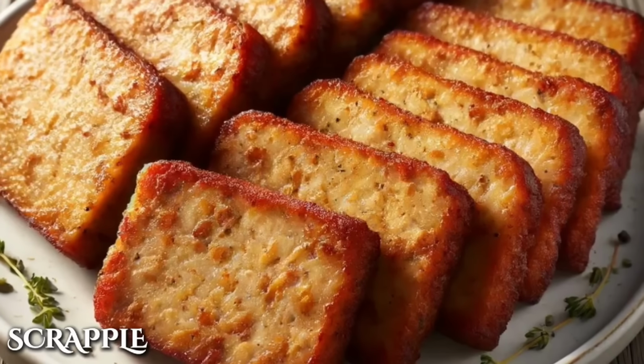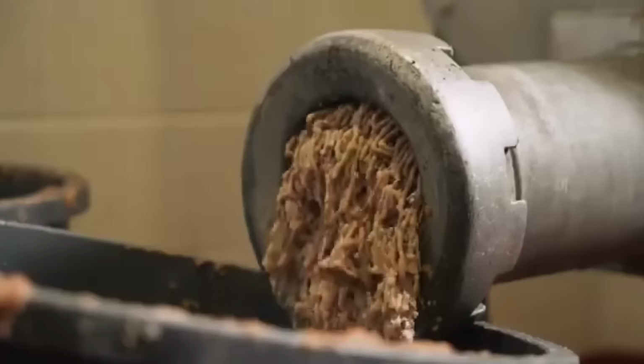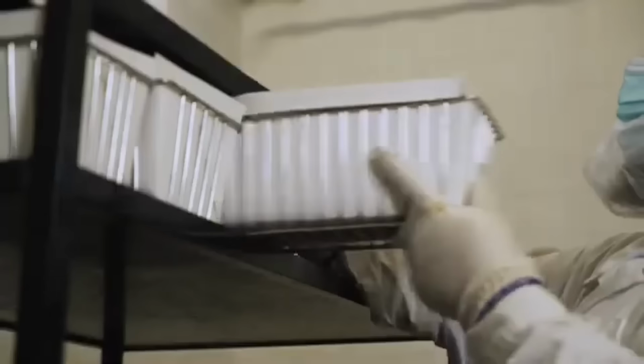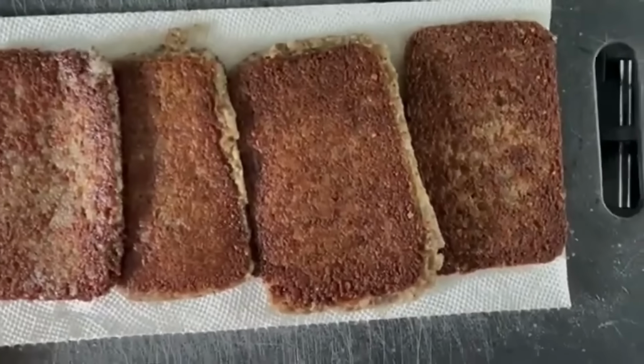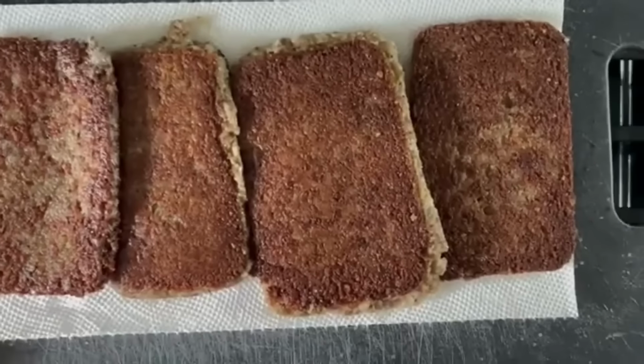Scrapple is pretty common in Pennsylvania even today, but it started in the 1930s as a mush of pork trimmings with cornmeal or buckwheat and some minimal spices. Since people had limited options for their culinary ventures, most scrapple was not as tasty as it could have been.